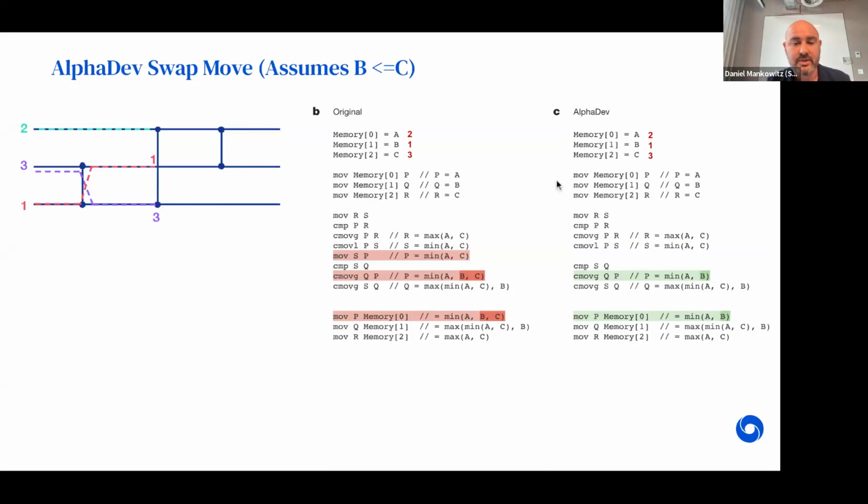And you can see in memory here, you have 2, 1, and 3. So in other words, wire B and wire C are sorted. And you can see in figure C that this is the same second part of the sorting program after this first comparator of B less than or equal to C. And you can see that the move instruction, move SP, is removed. So every time you have the structure, you can apply the AlphaDev swap move and save an instruction each time. And so when AlphaDev was generating the sort3 function from scratch, it discovered this move as a result.